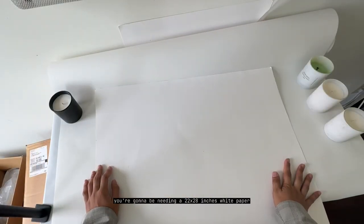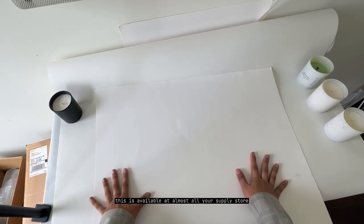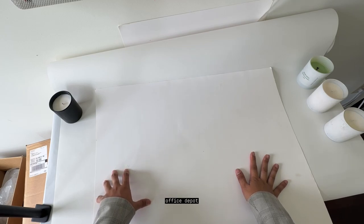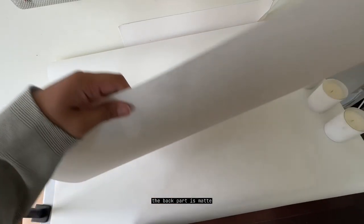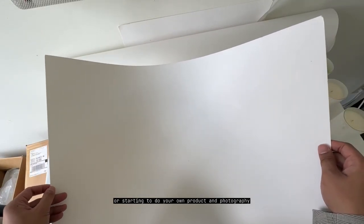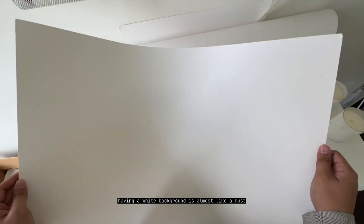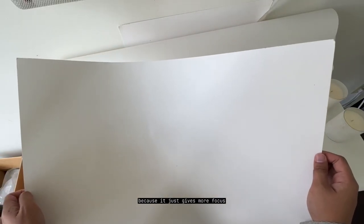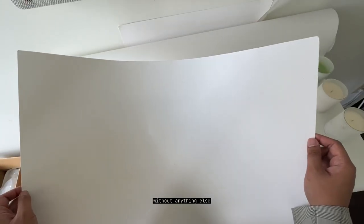Now, first up, you're gonna be needing a 22 by 28 inches white paper. This is available at almost all supply stores or art supplies, Office Depot, but specifically this one I improvised and got from Target. One side is matte and the other side is glossy. For those of you who are just starting to do your own candle product photography, having a white background is almost a must, because it gives more focus and highlight to the subject itself without anything else.